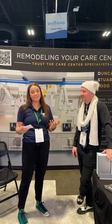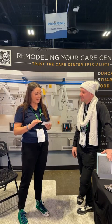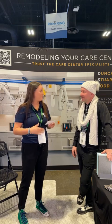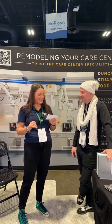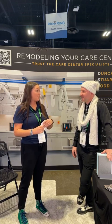Okay, so let's start with our questions. How does DST combine architectural design expertise with innovative equipment solutions to ensure state-of-the-art code-compliant preparation rooms?